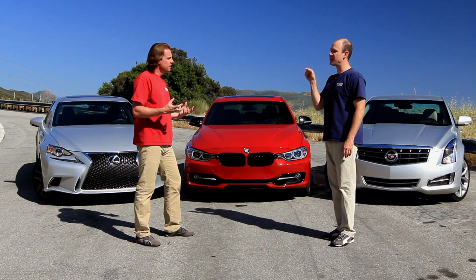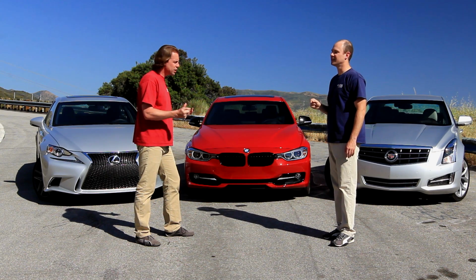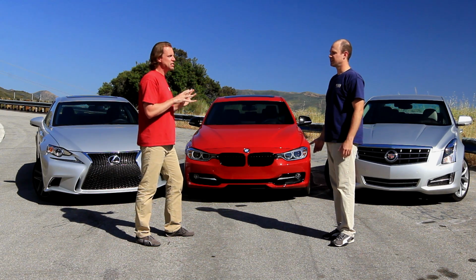Well, usually you have a pinpoint. Usually I can find a way to pinpoint it really quickly. Normally, I'm only thinking one thing: driver focused, driver fun on a road like this. But I actually think this market segment's about more than that.